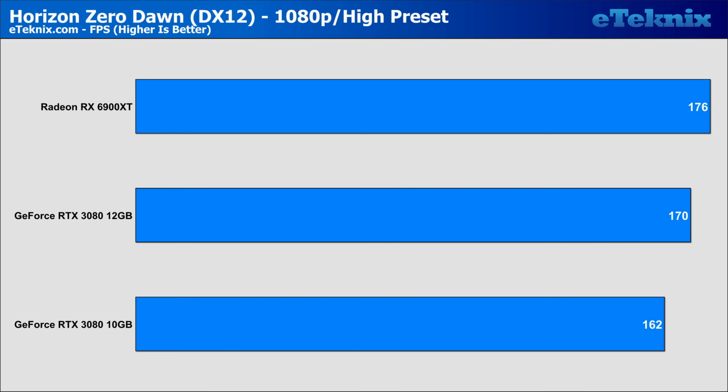In Horizon Zero Dawn at 1080p, we again see the order of the cards the same way we've seen through most of our testing. The 6900 XT is ahead by around 3.5%, while the 10GB falls behind by 8 frames per second. At 1440p, the order changes ever so slightly, with the 12GB 3080 sitting at the top of our charts, though only by 2 frames per second, while the 10GB sits behind the 6900 XT by 7 FPS.